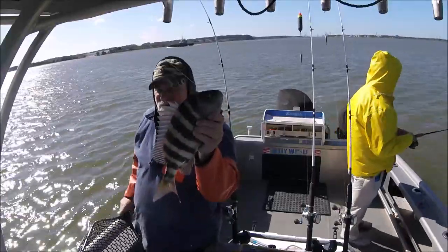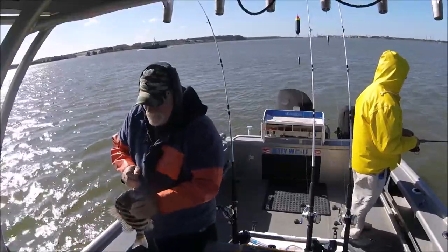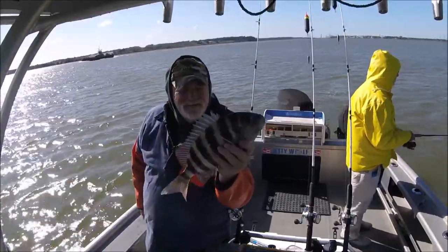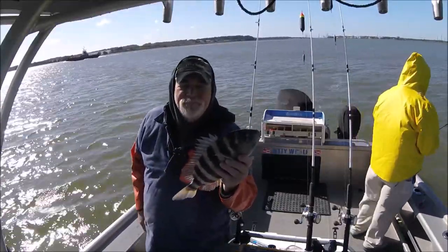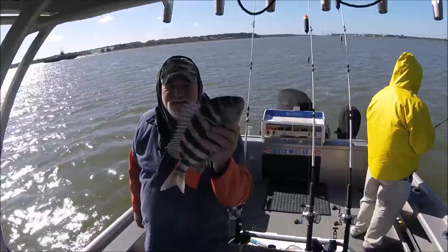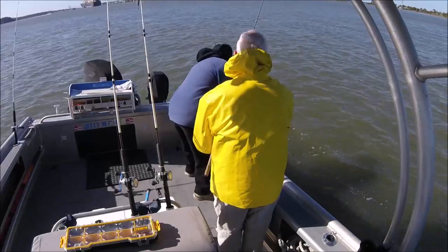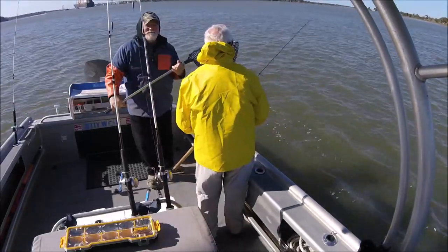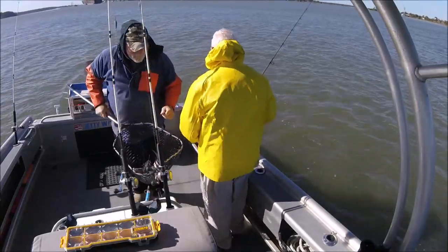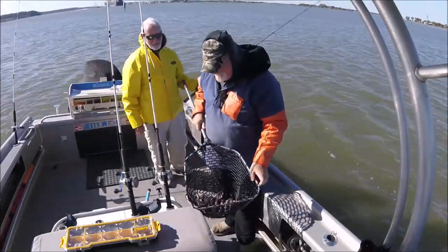Sitting on a bunch of rocks, and I knew we should have got them. There's no fiddlers at the bait shop, no fiddler crabs, so we're just using shrimp. Targeted species in the boat. All right, Bob's on one. The hook came out of his mouth as soon as I netted him. Slot, please. As soon as I netted him, the hook flew right out of his mouth.